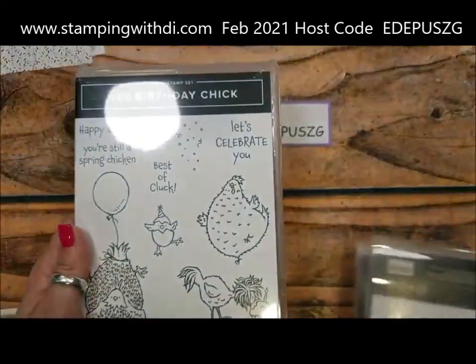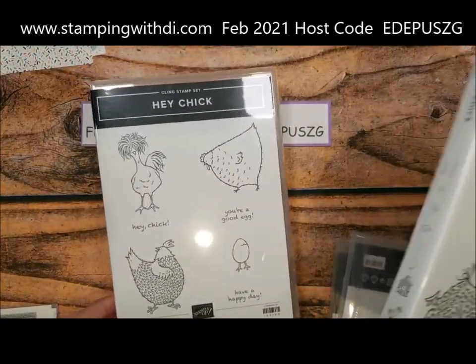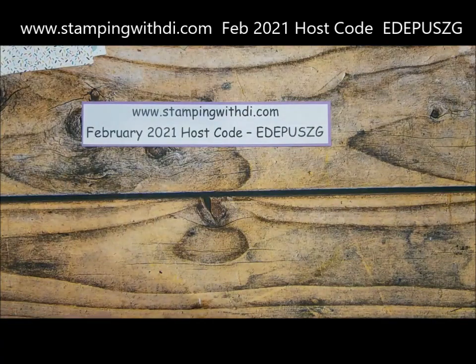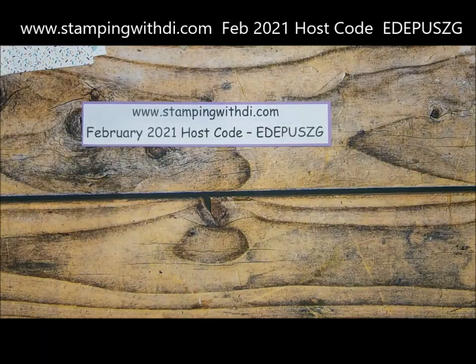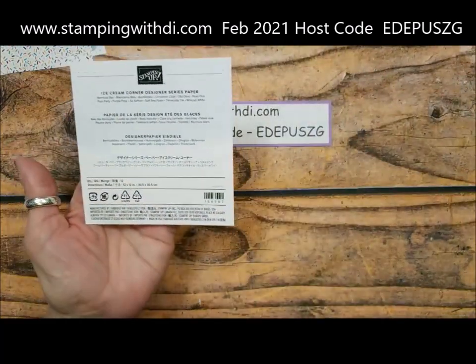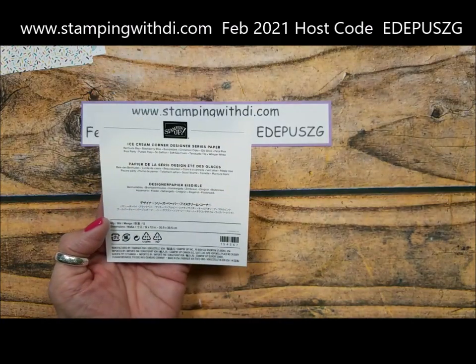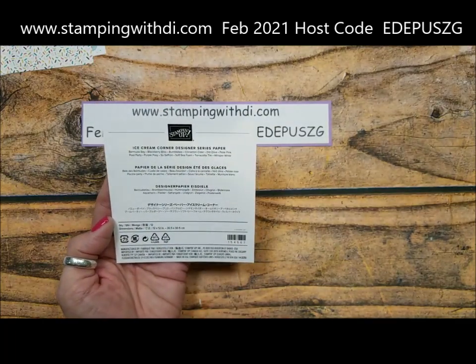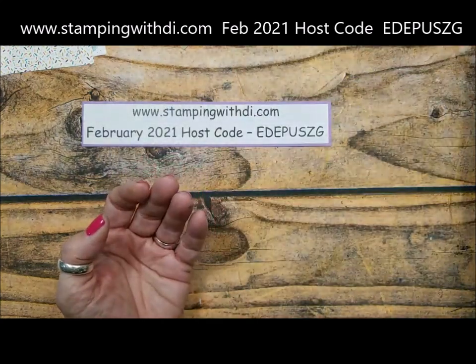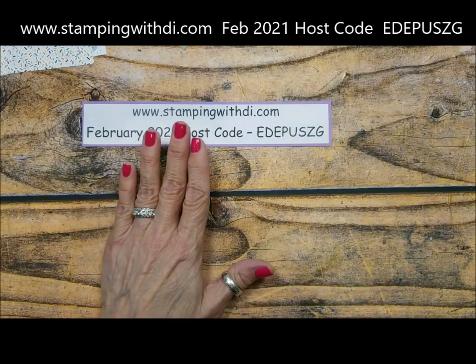All right, so I'm going to be using the Hey Birthday Chick bundle and the Sisters Hey Chick bundle as well. I'm also using the stitched rectangles, and I think that's all that I pulled from. I'm also using the Ice Cream Corner DSP. I just cut this off the back of the cardboard piece that comes with the DSP, which tells the colors, so I'm using the colors that go with it. I just keep that on my table so that I know what I'm doing. I don't always know what I'm doing. All right, so let's get started with the cute card.